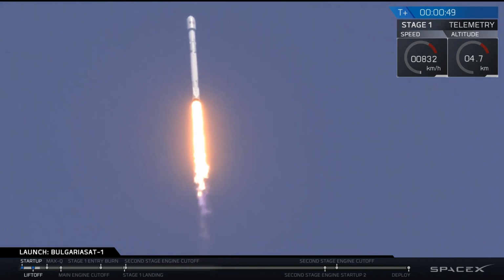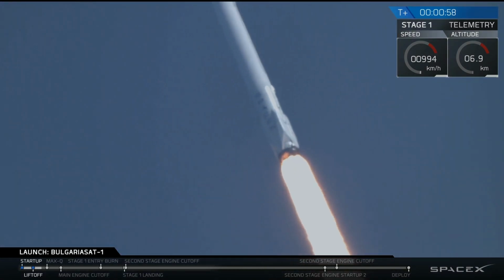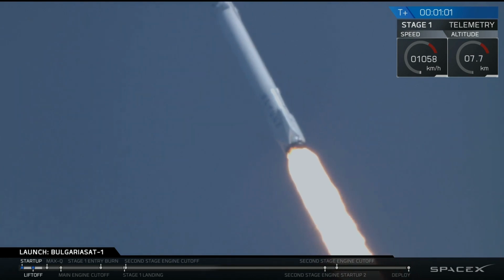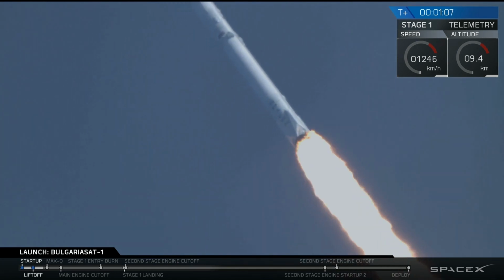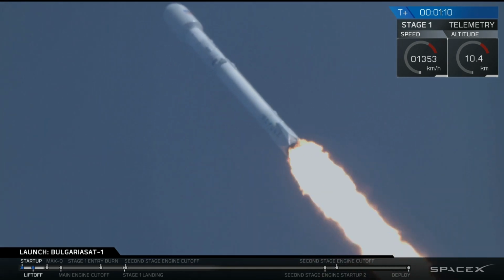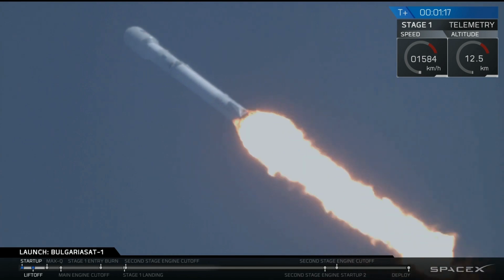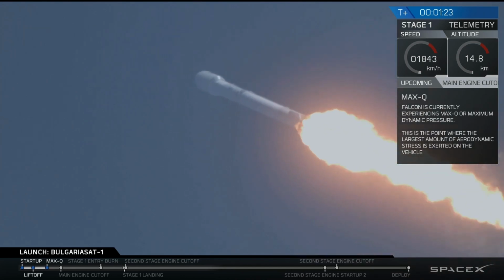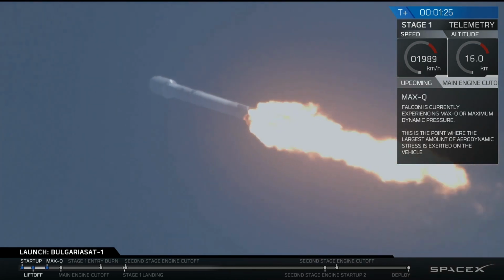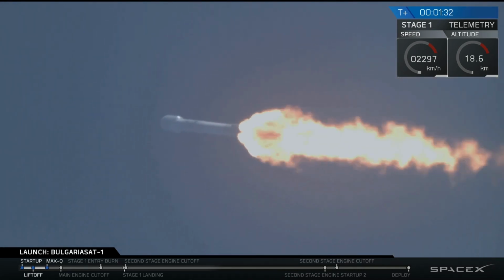Falcon 9 is on its way to delivering BulgariaSat-1 to a geostationary transfer orbit. All 9 Merlin engines are capable of putting out over 1.7 million pounds of thrust. We are coming up on max Q at 1 minute and 18 seconds roughly. We'll be passing through max Q, that is maximum aerodynamic pressure. We just crossed through it. That is one of the highest stressed states on the rocket.